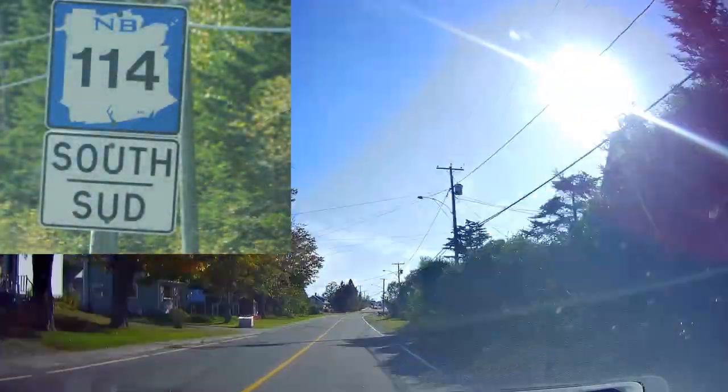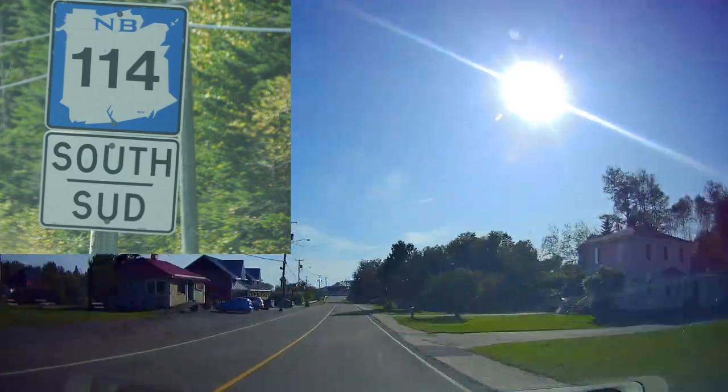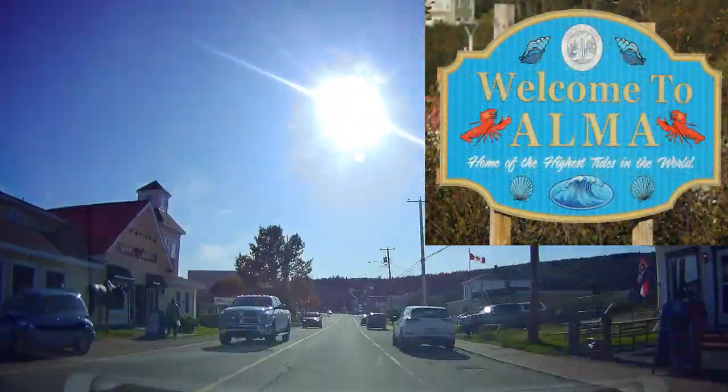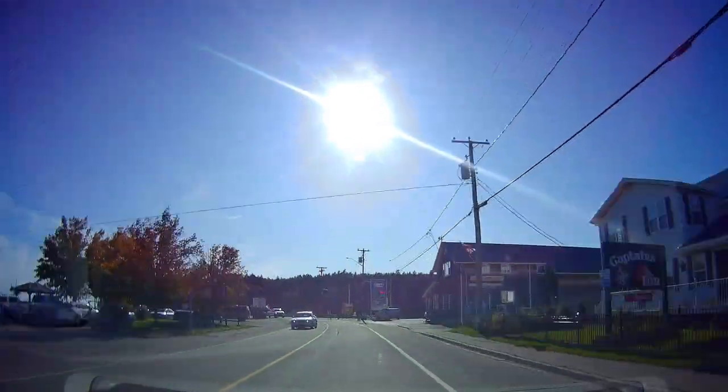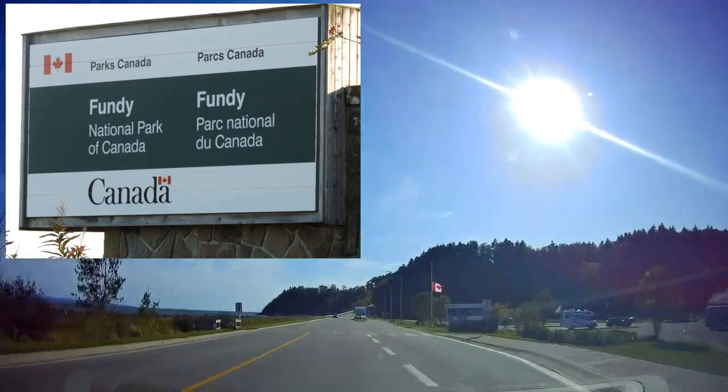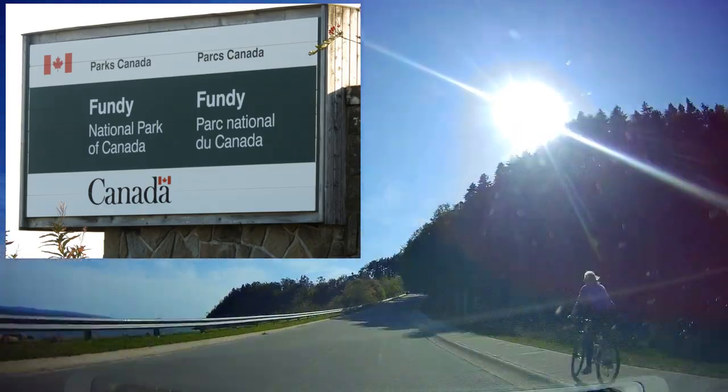I started my journey from Moncton, New Brunswick, Canada. I drove around 80 kilometers on 114 south and reached this beautiful little village called Elm. After crossing Upper Salmon River, I'm officially at the border of Fundy National Park.